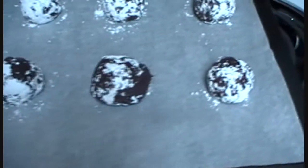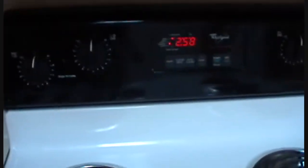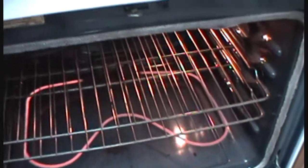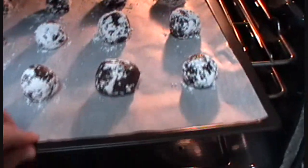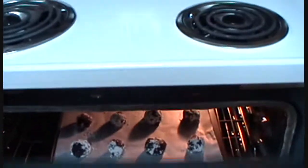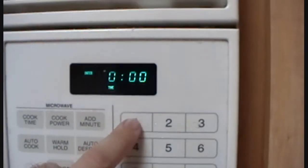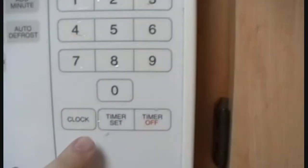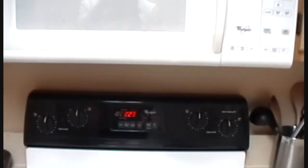Alright, so here are the finished products. These are the chocolate gooey butter cookies, whatever you want to call them. These are the ones that are covered in the sugar, about to go into the oven. The oven is at 375 degrees, and you see that it's red hot, meaning it's hot. Now these are going to go in the oven for 12 minutes of cooking. So let's do this. I do it here on the microwave. Timer set 12:00. Set. 12-minute countdown. And so I will see you guys in another 12 minutes.